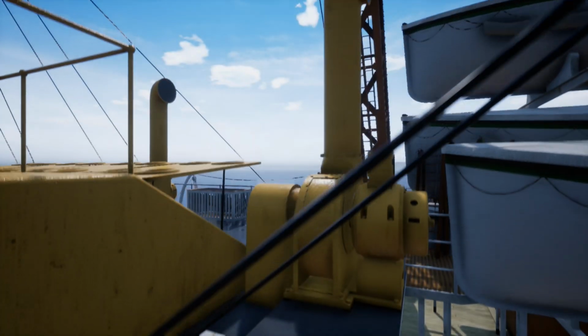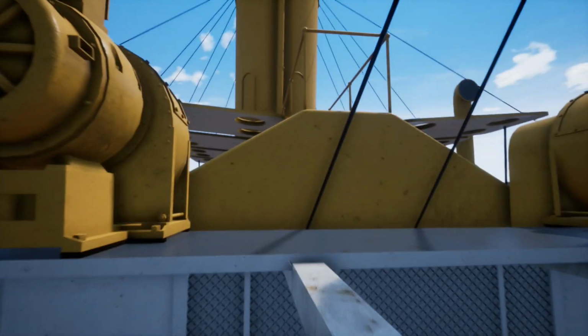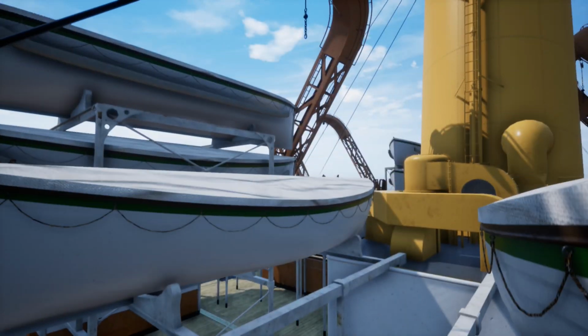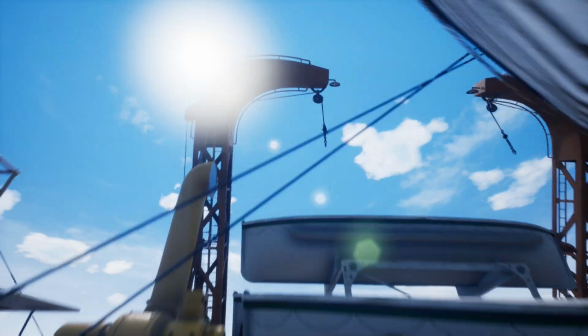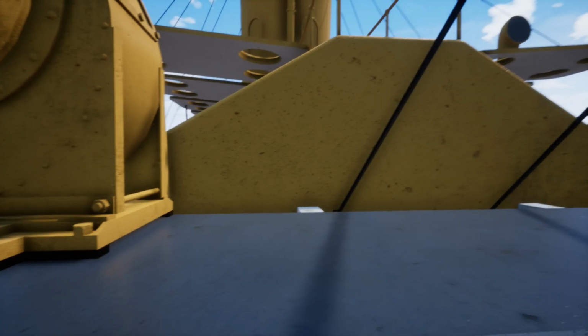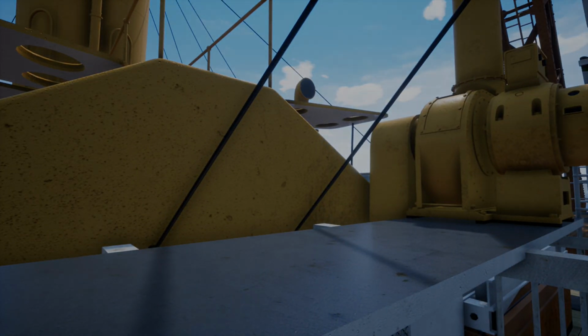Maybe if we could just jump up onto the boat there, we might be able to get a better vantage point. I don't think we're getting out of here. We are stuck in an area of the deck that is completely impassable. That's unfortunate. We'll get back to this area in a moment.